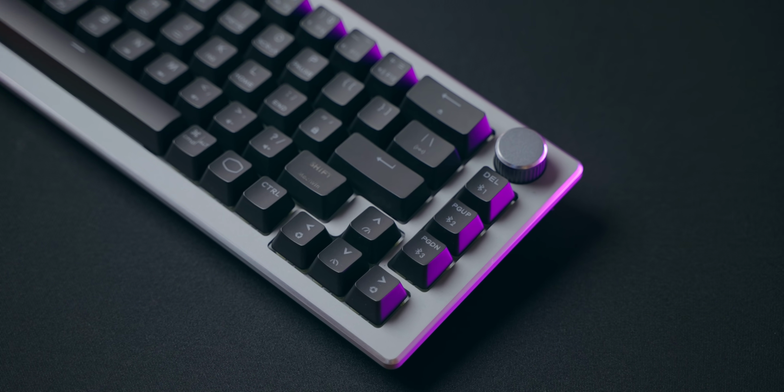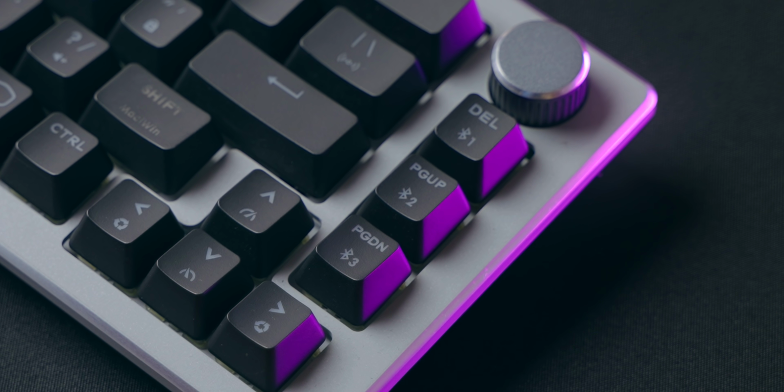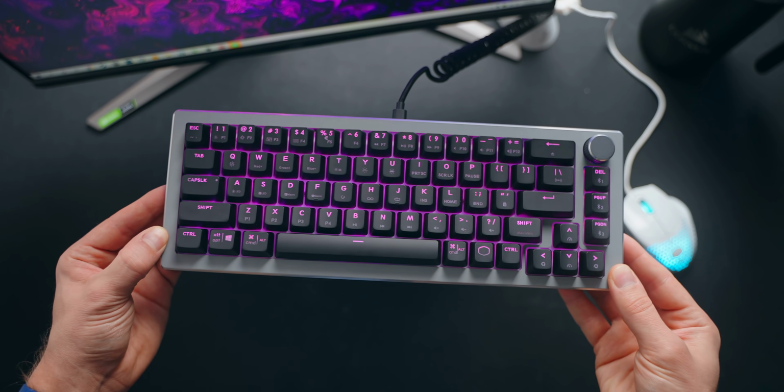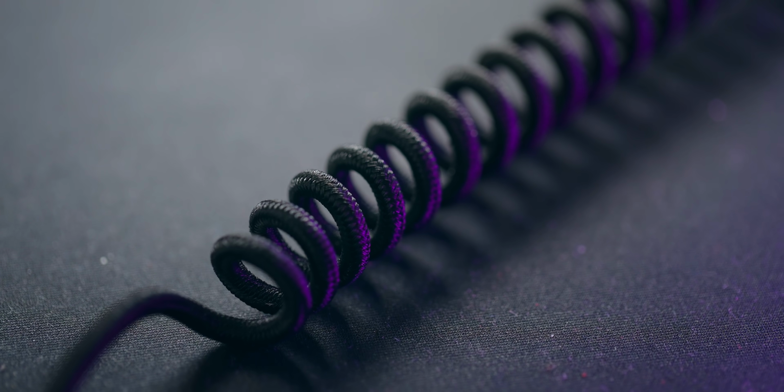You can actually see the 3 Bluetooth devices on the keyboard, so you can switch between them seamlessly and quickly. And by the way, the included cable is coiled to go along with that retro theme. Aside from buying a custom coiled cable, I haven't seen any other brand, gaming or productivity, include one, so this is really good on Cooler Master, pushing the industry forward.